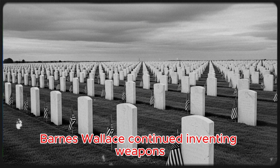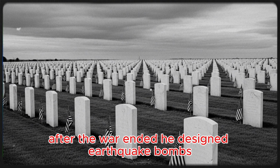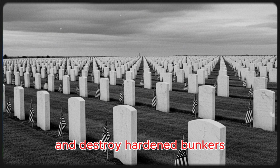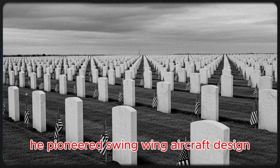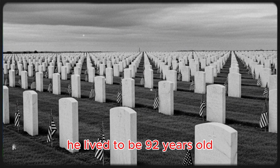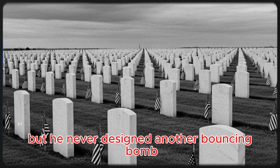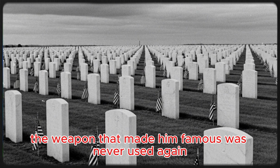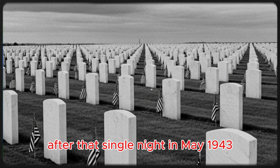Barnes Wallis continued inventing weapons after the war ended. He designed earthquake bombs that could penetrate deep underground and destroy hardened bunkers. He pioneered swing-wing aircraft design. He revolutionized aeronautical engineering. He lived to be 92 years old, dying peacefully in 1979. But he never designed another bouncing bomb. The weapon that made him famous was never used again after that single night in May 1943. It had achieved its purpose, and it had killed too many people, both friend and enemy.